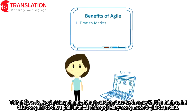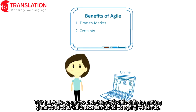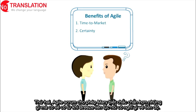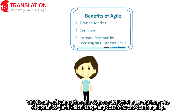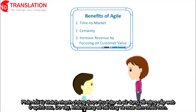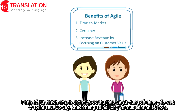First of all, Mary's website went online quickly, right after Sprint 1. While it's not everything that Mary wants, at this early stage the website is functional, and more importantly, making her money. Secondly, Agile Scrum lets Mary be more certain of what she's getting. Since Rajesh continually asked Mary what she thought of the site's progress, the end result was closer to what she needed. Lastly, because Agile focuses on delivering customer value, it increases company revenue. Customer feedback was rapidly gathered and used to improve the website in later sprints so that customers are happy and inspired to spend more money.